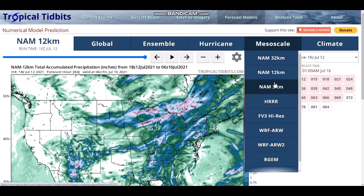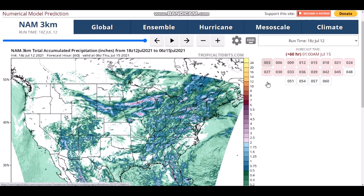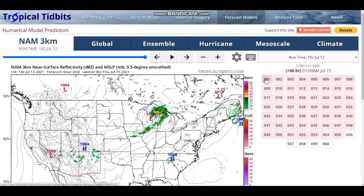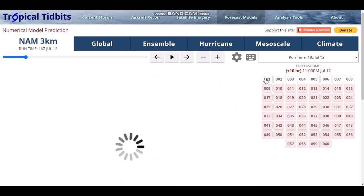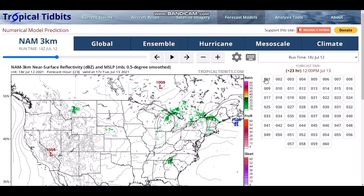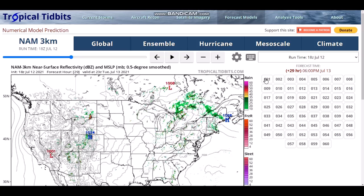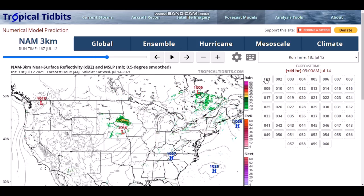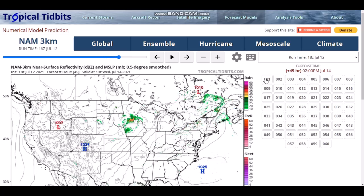And if we were to take a look at the NAM 3KM, kind of the sibling of the NAM 12KM, just a bit more high res. There are some differences. So there's our first system, slides away ever so gracefully. And then look at that, into northeastern Wyoming right there. And boom, into South Dakota, Nebraska, into this area of Sioux Falls, Sioux City, into Minneapolis, right?